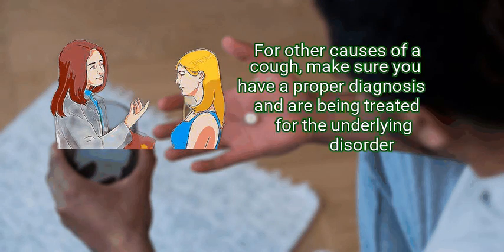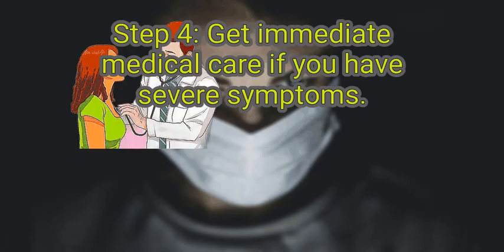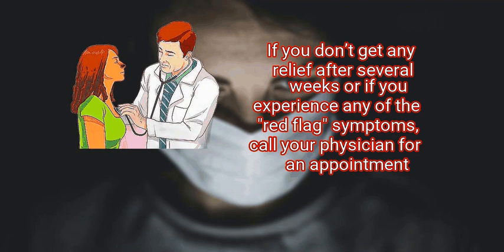For other causes of a cough, make sure you have a proper diagnosis and are being treated for the underlying disorder. If the cough does not disappear after that, you may need to get a second opinion about the specific cause of your cough. Finally, get immediate medical care if you have severe symptoms. If you don't get any relief after several weeks or if you experience any of the red flag symptoms, call your physician for an appointment.